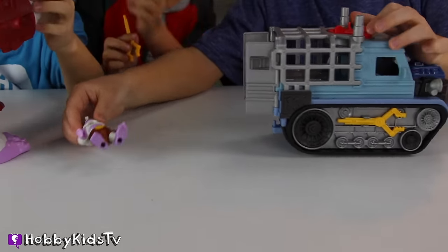So we're gonna check out the ice ball cannon sleigh. Really neat. You put this right here and you're able to fire at things. Where's the mountain guy? Give me the mountain guy. Fire!